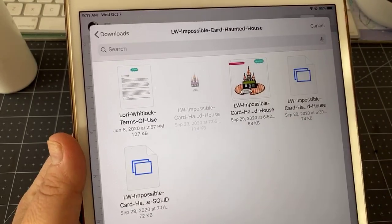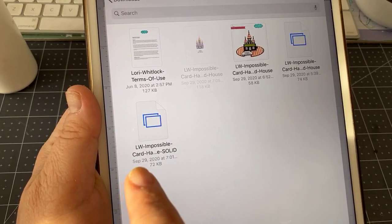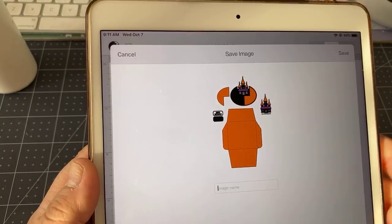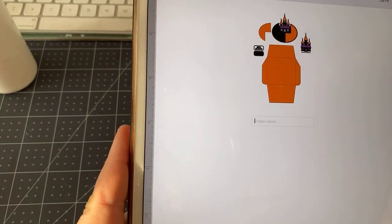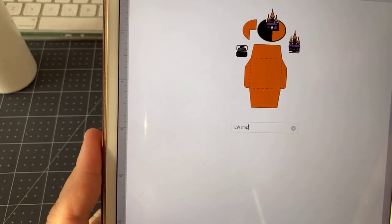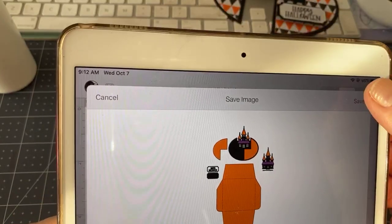I have two choices here. I have this one, which is just the regular SVG, and I have this one that has the solid score lines SVG. So I'm going to click on whichever one. And then what you'll see is a little dialog box asking you to save the name. So save the file. I'm going to choose LW. That's how I code them. Lori Whitlock. Impossible Haunted House. All right. And then I have to hit save.